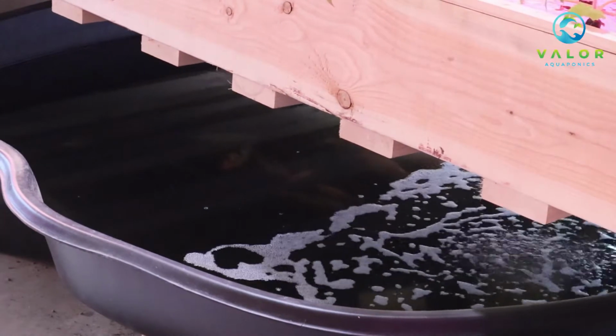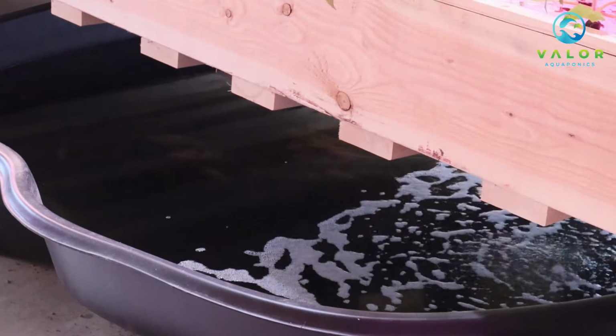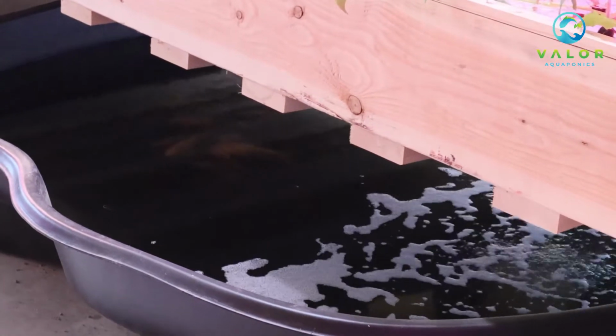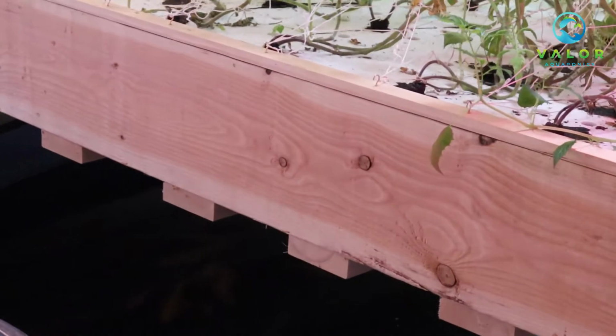Here you can get a glimpse of some of our koi in our pond. This is our second koi bed, and this is our second oldest group of koi. They tend to be a little bit skittish, so you're not going to see them too much, as once they see the camera they are going to hide, as you can see right there.